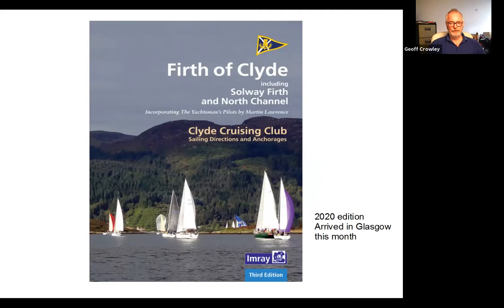Not only do new rocks get discovered, usually by people who don't want to admit that they've discovered them, but newfound rocks do get discovered and charts get updated. But more importantly, lots of other information changes. This particular picture is taken in the Kyles of Bute, and the markers in there have changed a number of times over the years. So buoyage and marker posts do change from time to time. They don't last forever. They get changed in their position, their color, their light sequences, and so on.